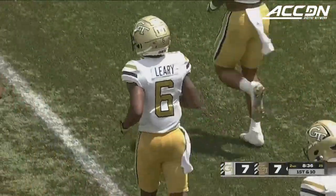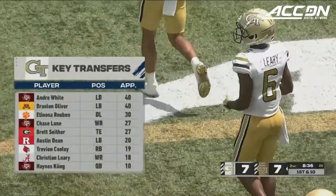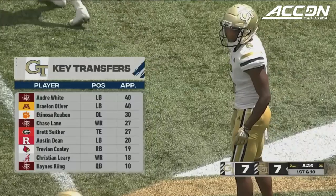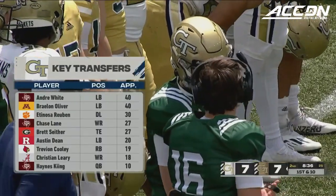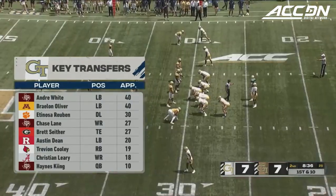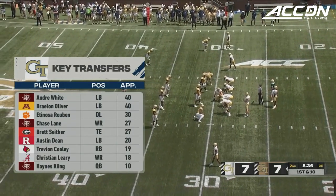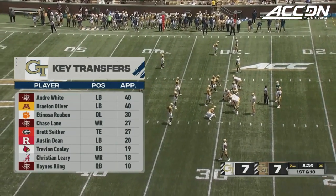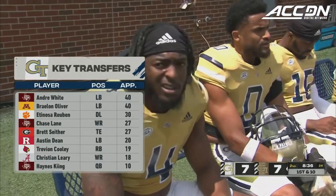We mentioned some of the new faces on this Georgia Tech team so far. Christian Leary, transfer from Alabama, has been really good. Here's a list of the key transfers. Braylon Oliver had a big hit earlier. Some of the names going down the line at different spots on both sides of the ball at very important positions. Linebacker, certainly one of them. Of course, the QB spot. Zach Gibson is now in at QB, by the way, in the green jersey.